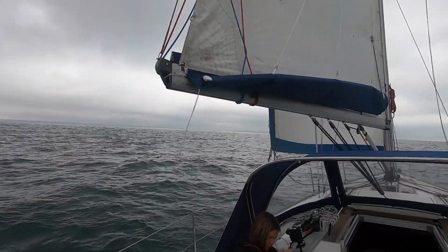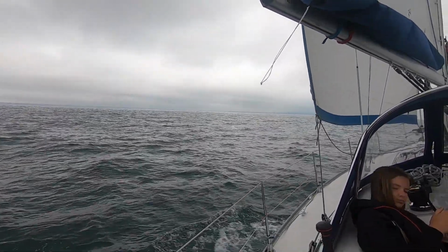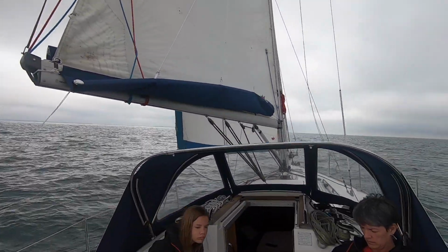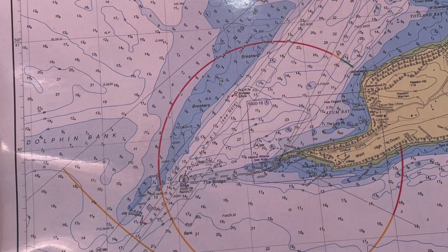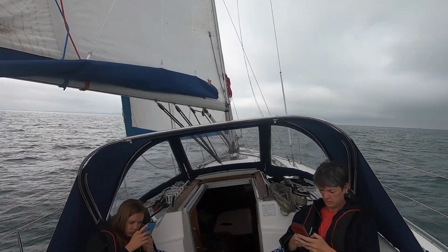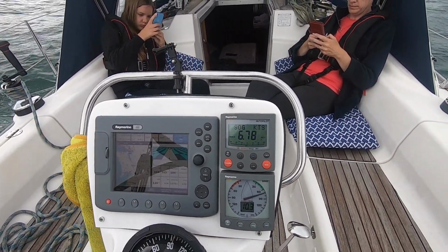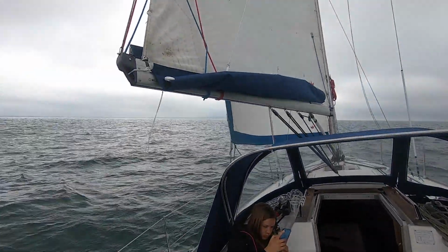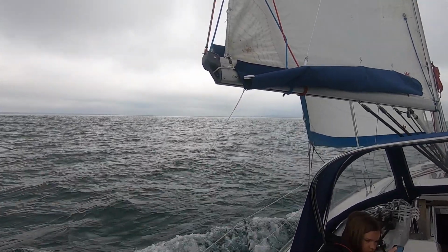So we just changed course ever so slightly, and we're following everybody else in, kind of all come out to the outer part of the Needles Channel this time, rather than using the North Channel. Actually come right out, and then are starting to make turns inwards. So we're doing exactly the same. We're moving now. We're doing about 6.87 knots. And we've got a bit of current with us, so that's helping. But everyone's absolutely flying in.